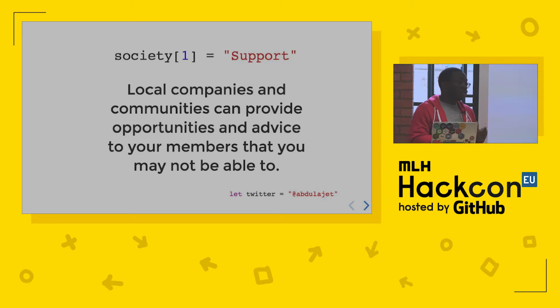A good one for university societies in particular is to get on good terms with your department. Your department can be really helpful when trying to battle through litigation and room bookings or whatnot that pops up when you're running a society or hackathon.